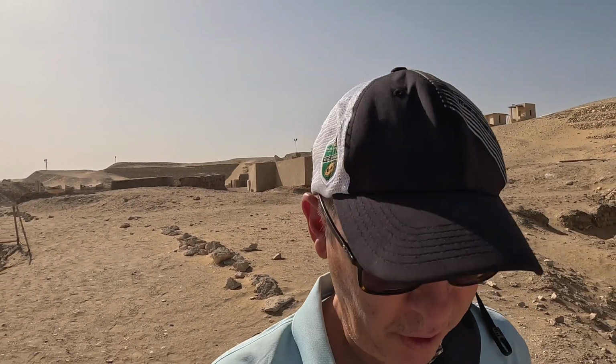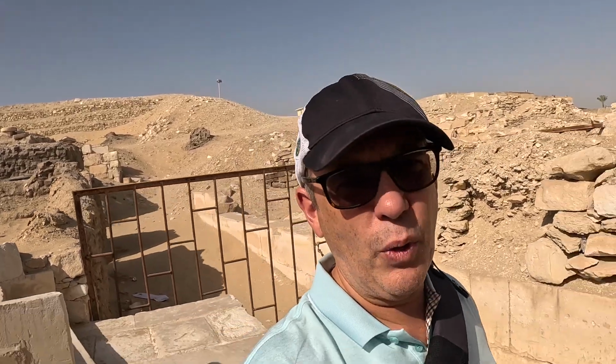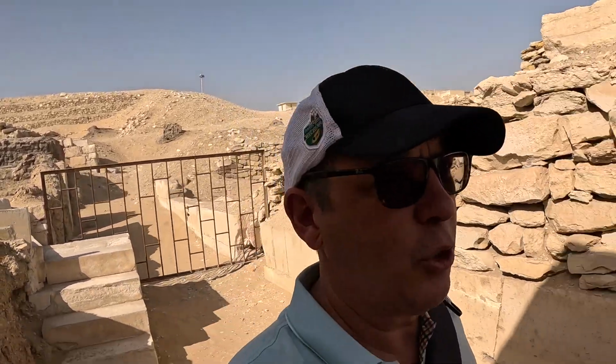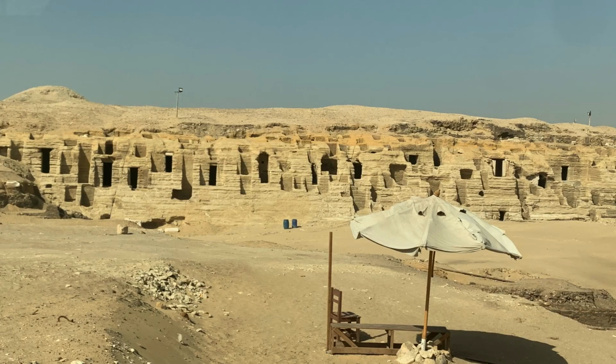The pyramid we were just in is Teti. Built after the pyramids of Giza, but there was a lot of political turmoil, so they did not use the best stone and technology when they were building it, and that's why it's falling apart. Now we're going to go into some tombs, I believe.